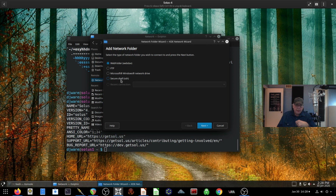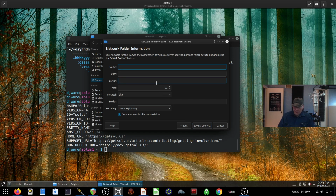And one of the things I like about Dolphin is that you'll notice that NFS is missing. And the reason for that is Solus supports AppArmor, and neither AppArmor nor SELinux work over NFS. They just don't work. They won't provide any protection over NFS. And so you'll notice that that one is missing. I suppose if I installed NFS, it would show up in this list, but I have a propensity anymore not to use NFS quite as much. So I'm going to connect over to my ZFS server.